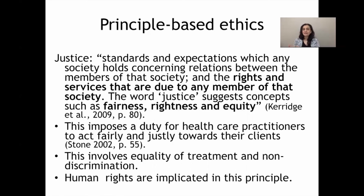So it's standard and expectations which any society holds concerning relations between members of that society, their rights and services that are due to any member of that society, and it's about fairness, rightness and equity. So it imposes a duty on healthcare practitioners to act fairly and justly towards their clients. It involves equality of treatment and non-discrimination, and human rights are clearly implicated in this principle, remembering that there you're actually talking about allocation of services and resources as well.